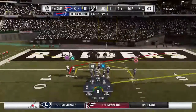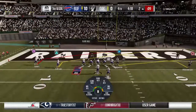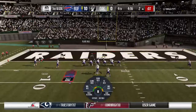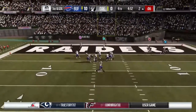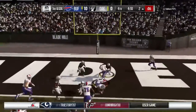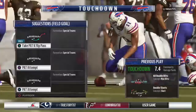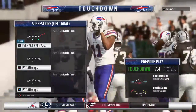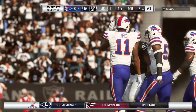This Raider defense not giving in. They'll try to hold once more on third and goal. So the shotgun snap to Allen, and he'll take it into the end zone for a Buffalo touchdown. In for the score, and the Bills will add on to their lead.